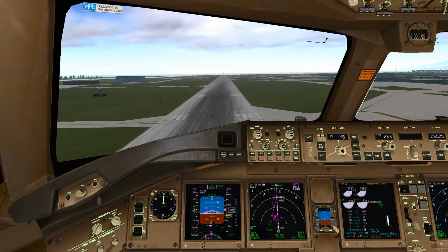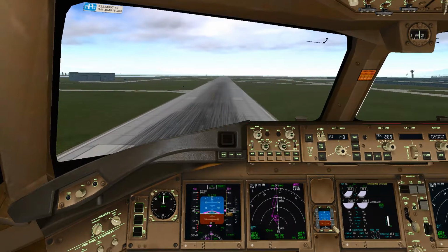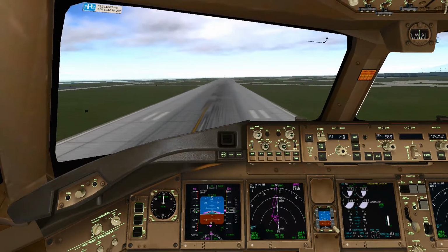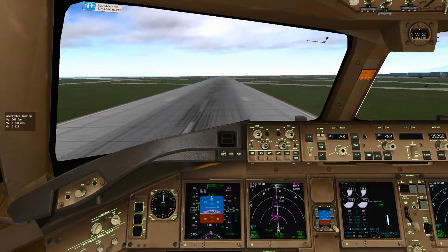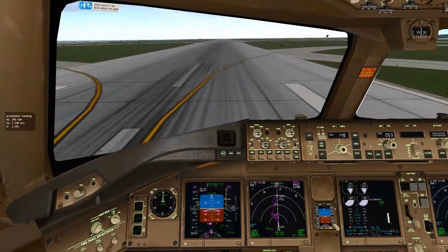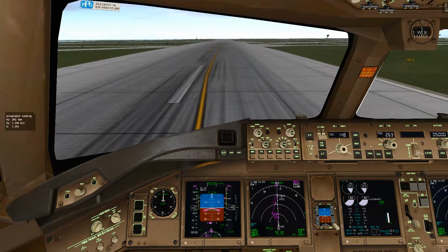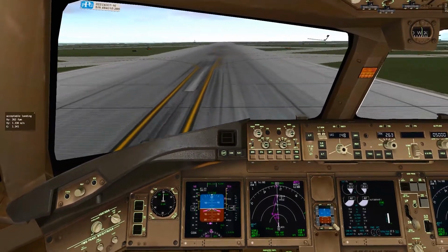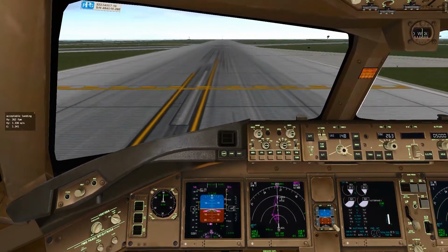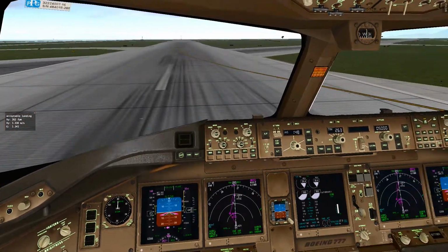Right. 50, 40, engines idle, 30, 20, 10, 5. Right, negative 262. And we are definitely on the map of the Navigraph. And that is runway 31 on our override here.